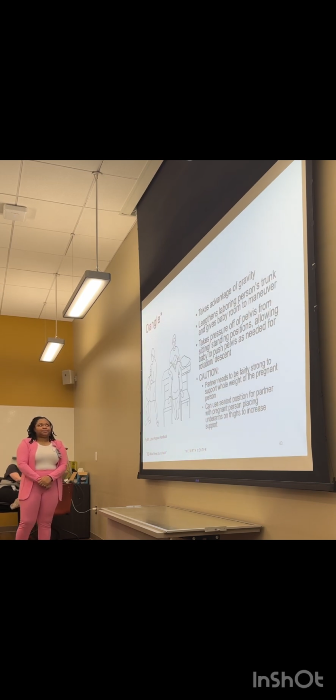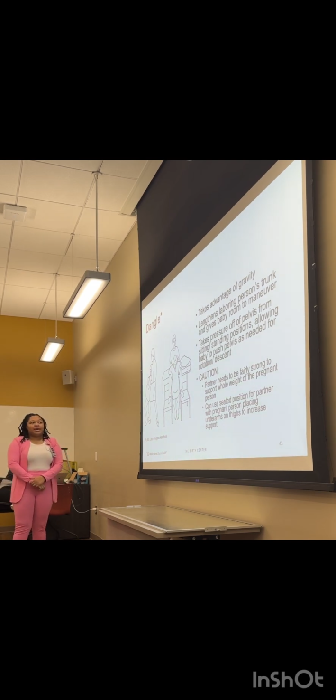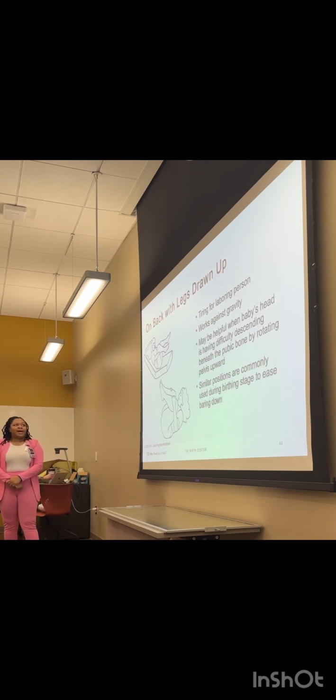The dangle position takes advantage of gravity as well, lengthens the laboring person's trunk and gives baby room to maneuver. On the back with legs drawn up is tiring for the laboring person and works against gravity. In some cases, it helps to have the birthing person on their back, and sometimes it does not, so it's on a case-by-case basis. But it may be helpful when baby's head is having difficulty descending beneath the pelvic bone, by rotating the pelvis upward.